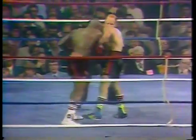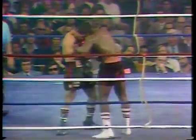A big weapon for Hagler has been the left hook when he's fighting from the righty stance, and I don't think he's used it as much as he would have liked to in this fight. Can Vito Antuofermo take a punch? Oh, tremendous uppercut by Hagler, right uppercut. He's used that punch effectively in this fight. What hasn't he landed against Vito Antuofermo? And from all angles. Another, really again, that left hook and a straight right, right over the top, got inside on the champion.